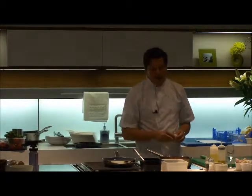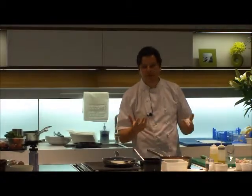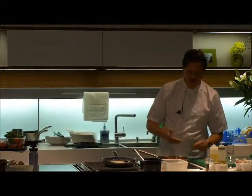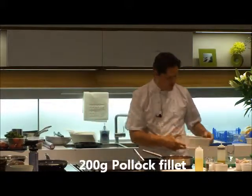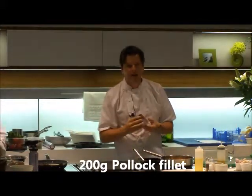So with the fish, pollock has become very trendy in the last 12 months in regards to the huge fish fight. Pollock is a good sustainable alternative to which fish? Look at that. Oh, well done, yes, it's cod. The pollock we've got here is a lovely coastal pollock from our English shores.